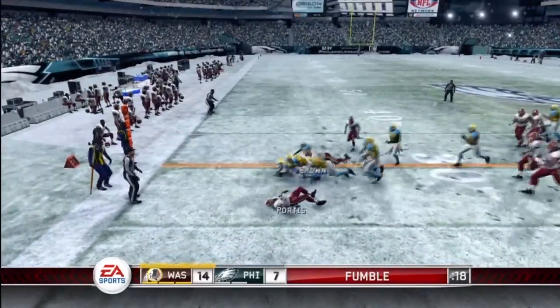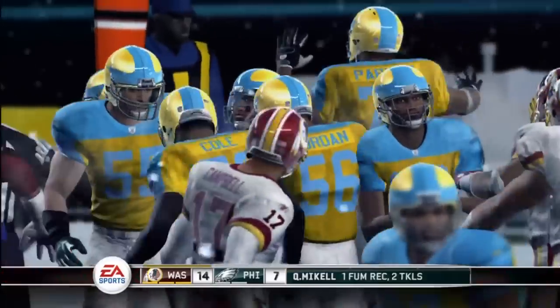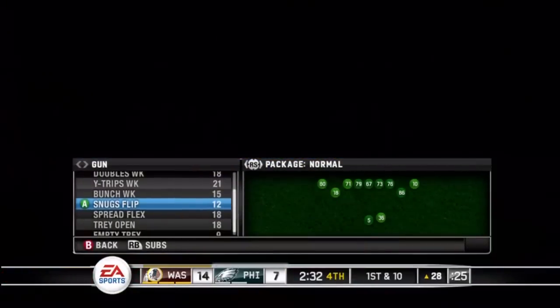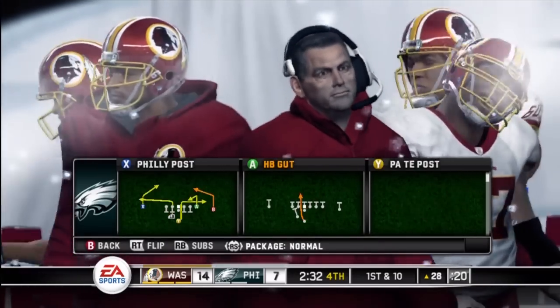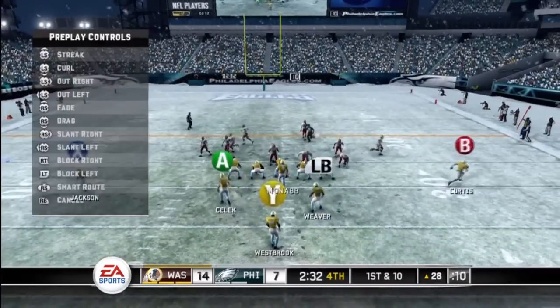Portis lost the ball. Philadelphia falls on it. They get the turnover. You just can't have a bigger mistake than that. You're in complete control of the ball game. You have possession, and you give it right back to them. The Eagles will start this drive at the 28-yard line.